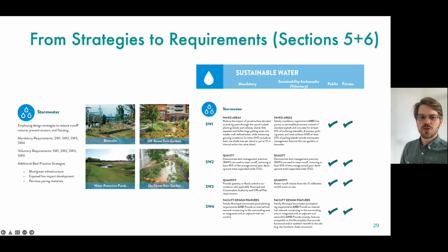Another important topic here is stormwater within the sustainable water principle. So we see examples on the left space of strategies like bioswales, water retention, on-street rain gardens or off-street rain gardens. So those are a few of the possible strategies. On the right side, we have the requirements themselves that are targeting paved areas. We see on the top here for the first one, water quality for the second, quantity for the third, and lastly, facility design features for the fourth requirement.